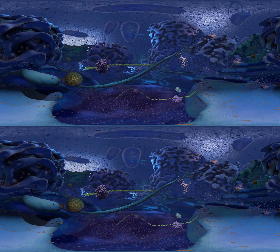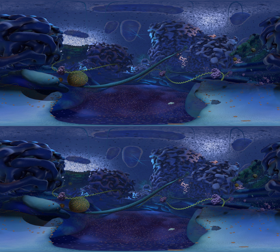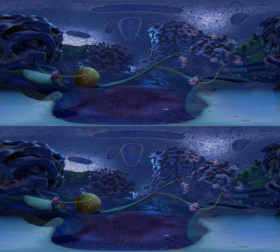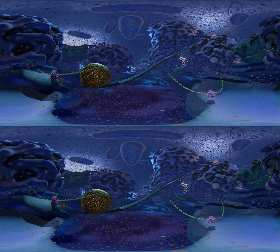So where exactly are we? Maybe it looks like we're in the middle of the ocean or somewhere on another planet. But right now, we're in the body of a person inside something called a cell. So what is a cell?